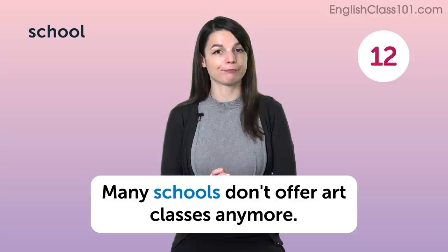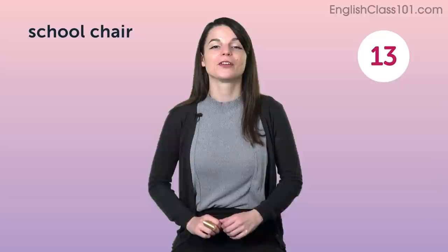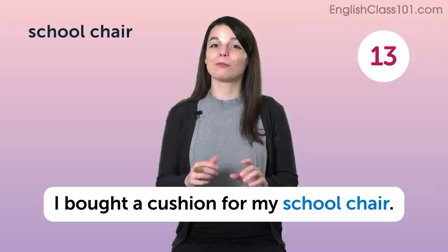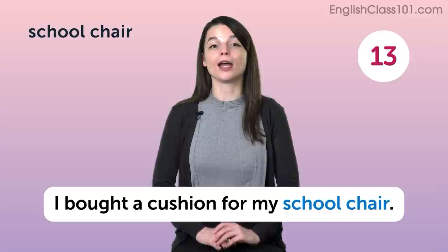School chair. So a school chair is a specific chair in which you sit when you attend school. This is very common for like primary school students. I bought a cushion for my school chair.